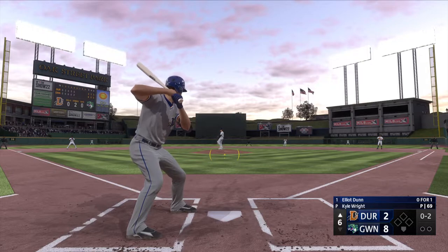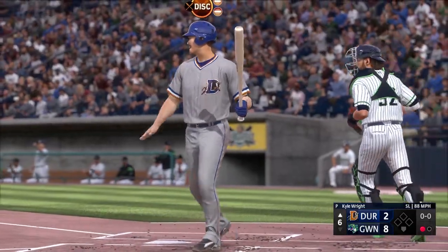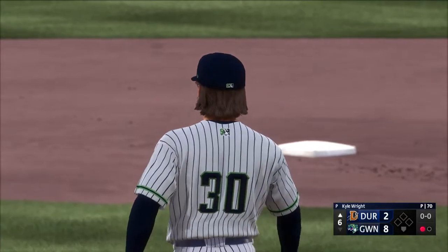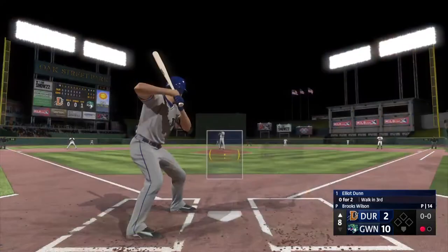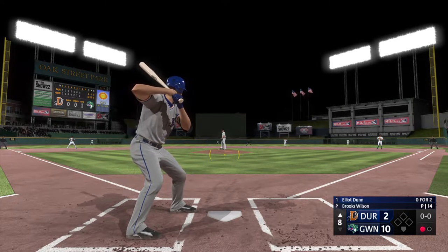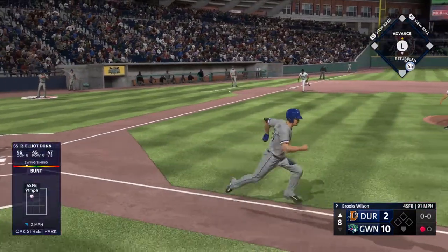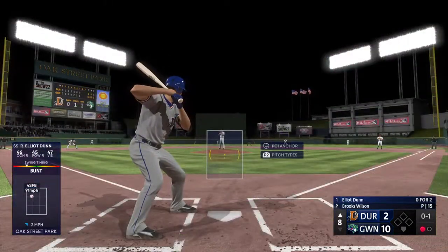And the right-hander deals. Swing and a miss. And he's down on strikes. One down. And the batter will be the shortstop, Elliot Dunn. And the right-hander back to work. And a bunt towards third. And he grabs it in foul ground.